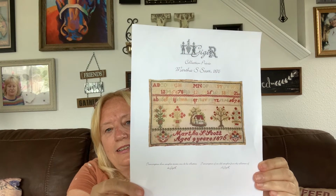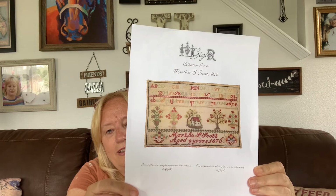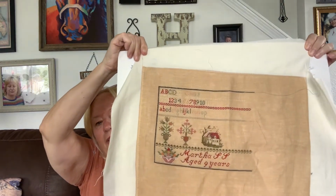Kim at the Contented Stitcher was stitching this, and I saw it and fell in love with it, so I had to get it and start it. And this is stitched on 36 count hand-dyed fabric by me. All my fabrics are hand-dyed by me. I dye all my own, unless it's like a scrap piece in my stash. Or if it's like in the Blackbird design, I might use some of the recommended fabrics that they use. But this is where I'm at with this one.